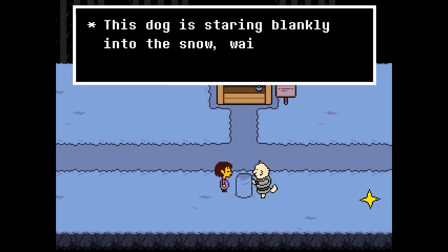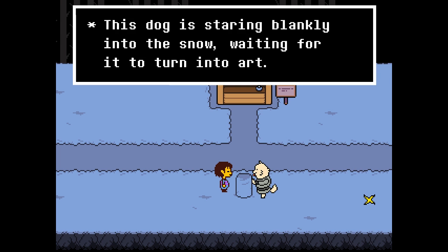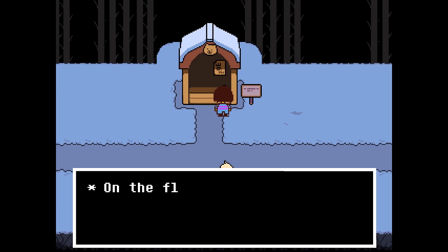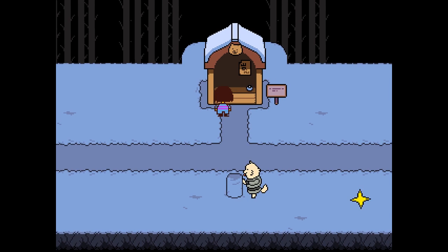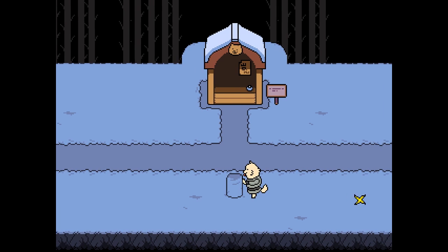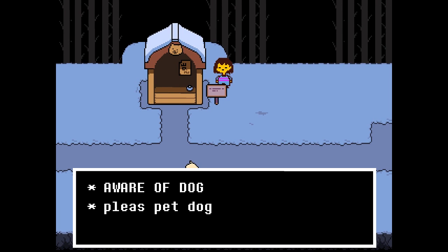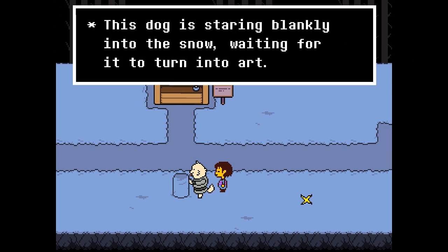This dog is staring blankly into the snow, waiting for it to turn into art. Okay. On the floor inside is a box of Pomeranians. Get it? Because they're Pomeranians and they're raisins. No? Huh? There's a camera behind the sentry. What is with these dogs? Please pet dog. Okay.